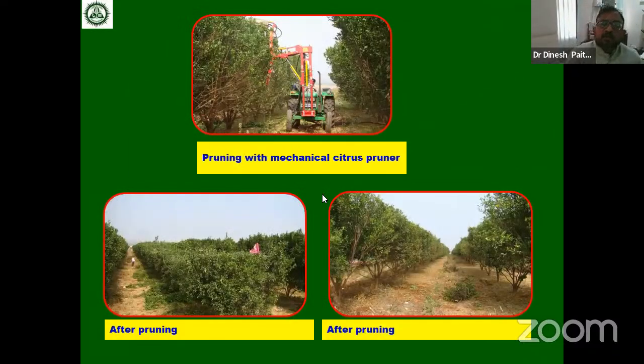Now, one thing is that since it is a high density planting, we need to have pruning. Once the plant attains the age of 6 years, thereafter every 2 years we need to have pruning there. The advantage of this again is that the plant has an erect canopy, that's why it can accommodate more number of plants. But once the canopy becomes dense, it needs to be pruned to penetrate the sunlight in a better manner.